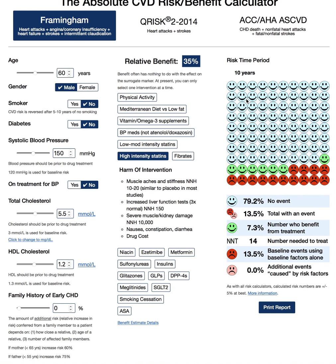So here again are the 100 smiley faces, and if we took 100 of these patients and put them on a high dose cholesterol pill for 10 years, it would save 7% or 7 out of 100 of these patients from having a heart attack or stroke. Now, some patients look at that and they say, yeah, sign me up. I'll do whatever it takes. I'll take a pill to reduce my risk by 7%.